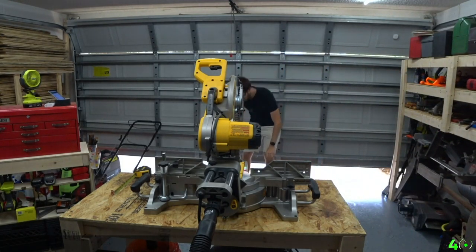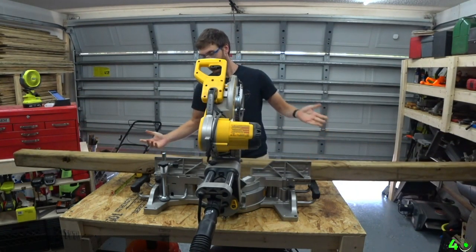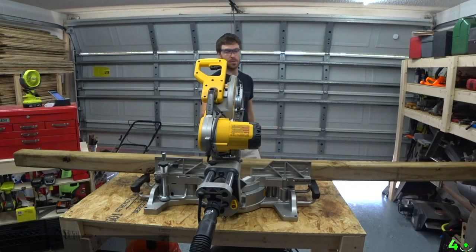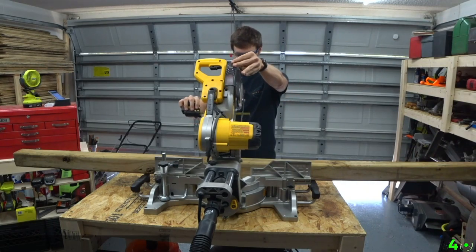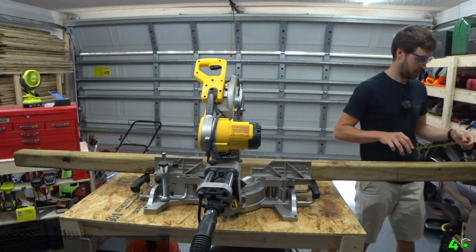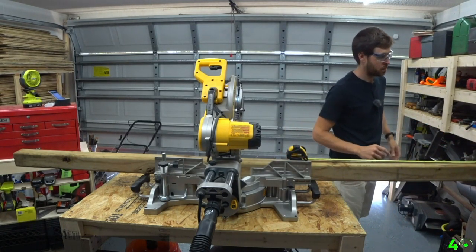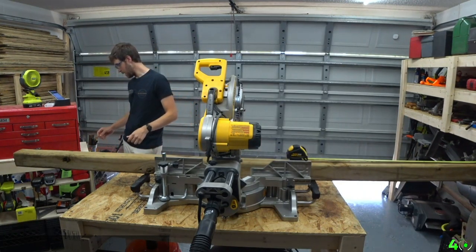And now, this is an 8-foot board here, and each plank is 24 inches or 2 feet. But because we have some kerf on the blade, what is the blade kerf here? About an eighth of an inch. So with three cuts, we'll lose 3/8 of an inch total. So I'll just do each one at 23 and 7/8, and then they should all be the same size.